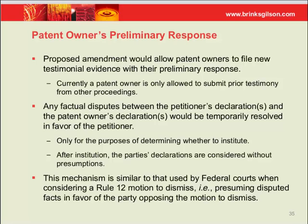This may sound like a familiar standard. It's pretty close to Rule 12 of the motion to dismiss, where you presume disputed facts in favor of the party that's opposing the motion.